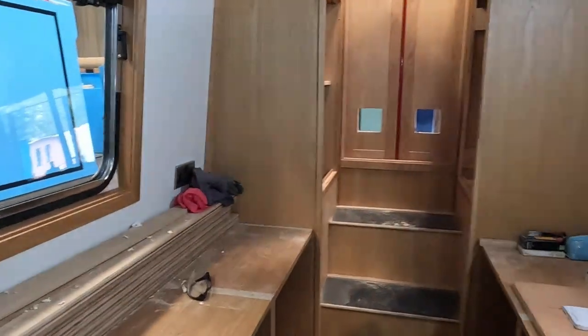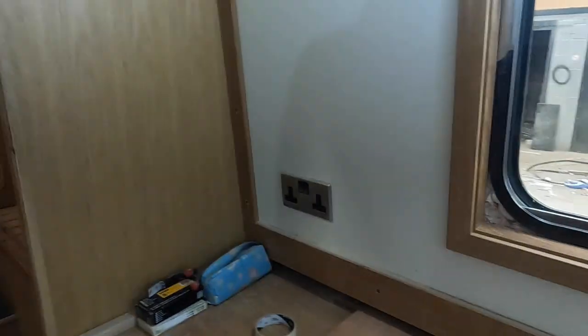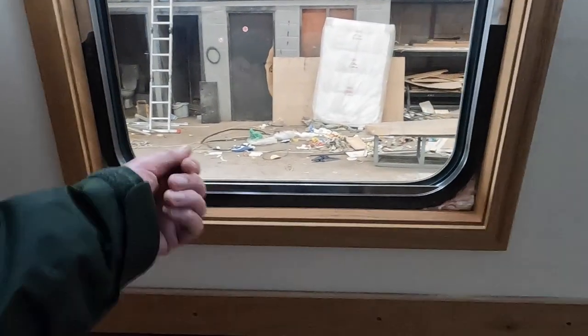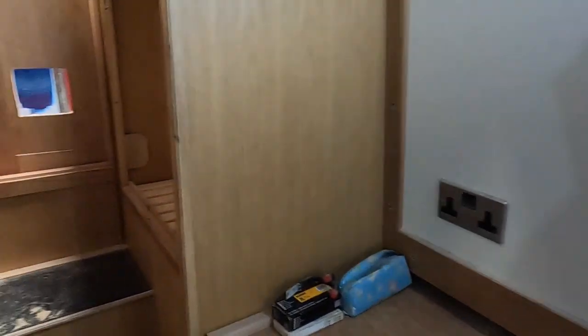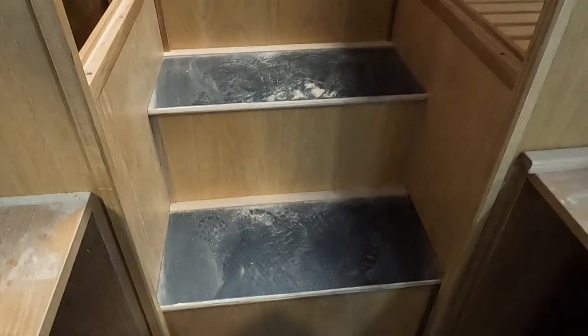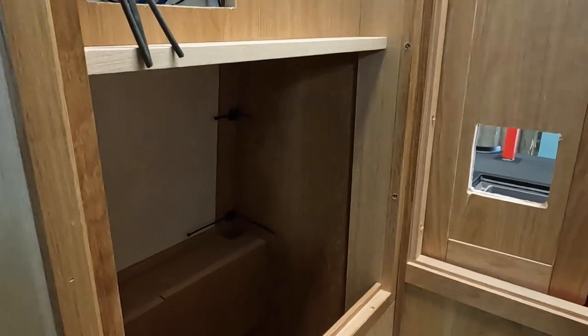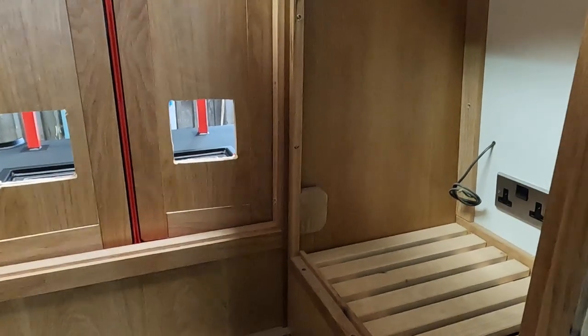Moving into the galley, the hand basin will go here on the left. They'll cut out the shape in the worktop, and on this side is the cooker, the fridge, cupboards, and underneath the window will be a hob with a very nice glass cover. More storage under the rear steps, and also on the left there's the electrical cabinet, some storage in there, and also on this cabinet on the right.